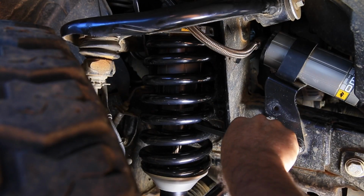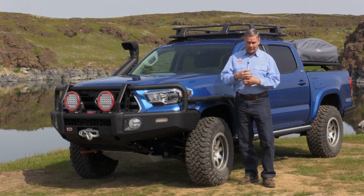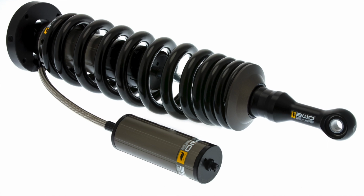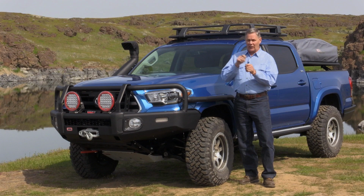There's a simple tool that comes with the shock when you buy it, and it allows you to adjust both compression and rebound. Also, it's a fully assembled kit, so when you buy it, the front coil and the shock is all assembled, and the remote canister has its own bracket, so you're not zip tying anything. It fits like an original equipment part.